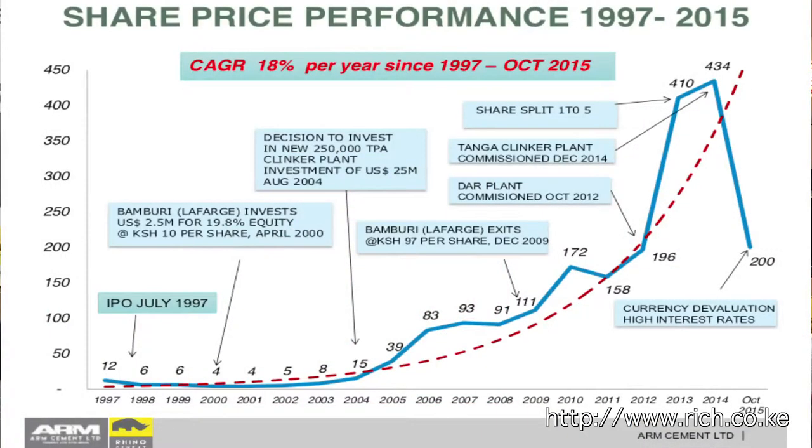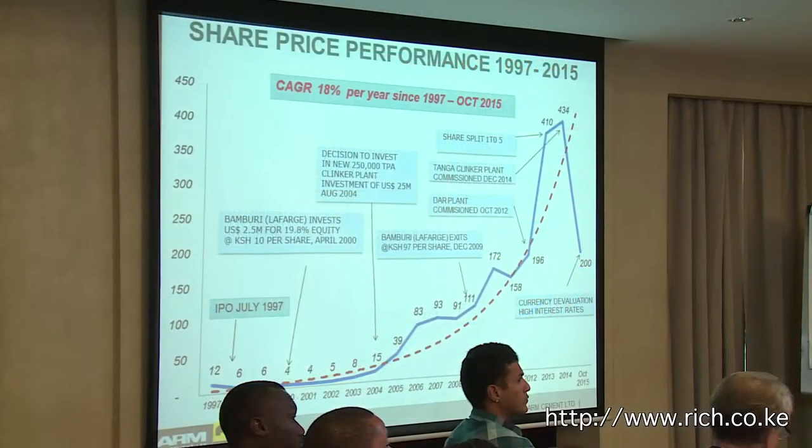IPO took place in 1997. We sold 19.8% of our company equity to Bamburi Cement for $2.5 million. It was at the time 10 shillings a share. And this is when the share price had fallen to 4 shillings a share from the original IPO price of 10. So we did our first equity raise from Bamburi Cement at a premium. At the time that the price was 4 shillings, Bamburi paid us 10 shillings a share.